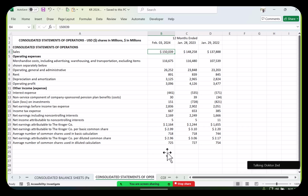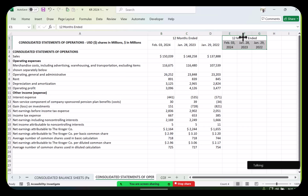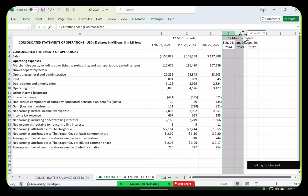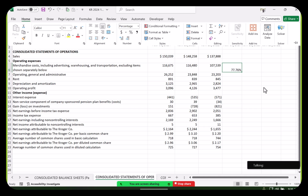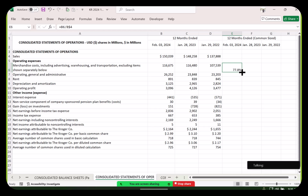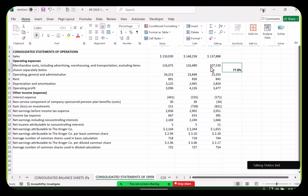So let's go ahead and do this for income statement. I'm going to basically copy these, paste it here. Of course, I will leave the sales as it is. Take these items and divide it by sales. I'm going to fix the row, and I like expressing these things in percentages. Not that it matters. And let's also make that a little bit bold.